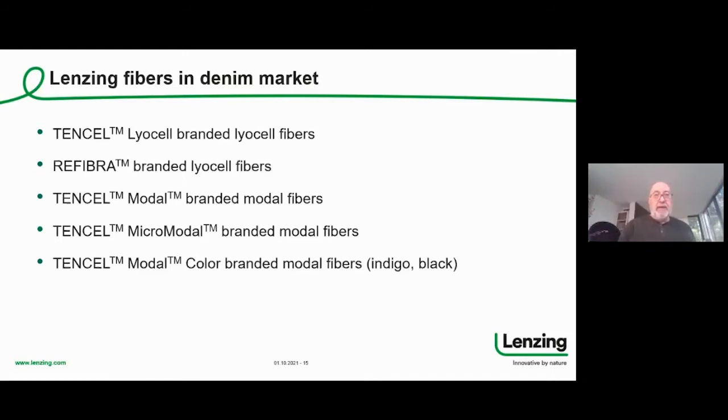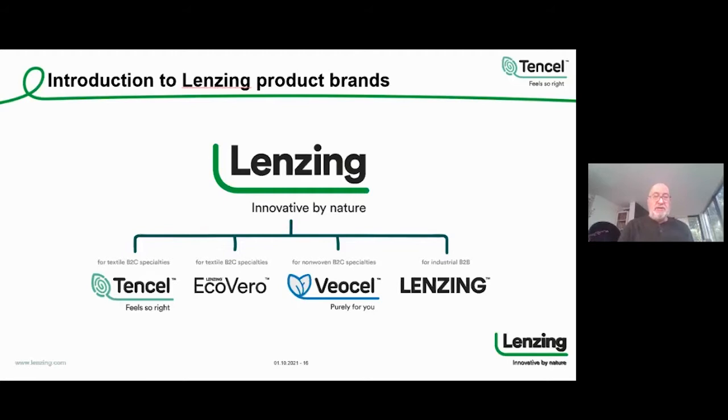Refibra is really what I call TENCEL 2.0. It's a fiber based on both wood pulp and waste cotton pulp. So it's a fiber that has recycled content in. So this is the latest launch of TENCEL variant in the marketplace and is very much of its time with all the interest in recycling. And there are the brands that we use. Ecovero is the name of a responsible viscose that we make. VOCell is the name of fibers that go into non-wovens areas, and the fibers that go into industrial uses, we just use the Lenzing trademark.